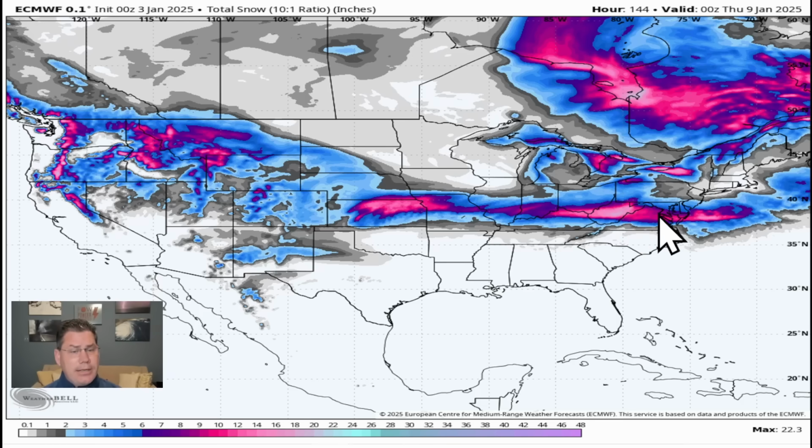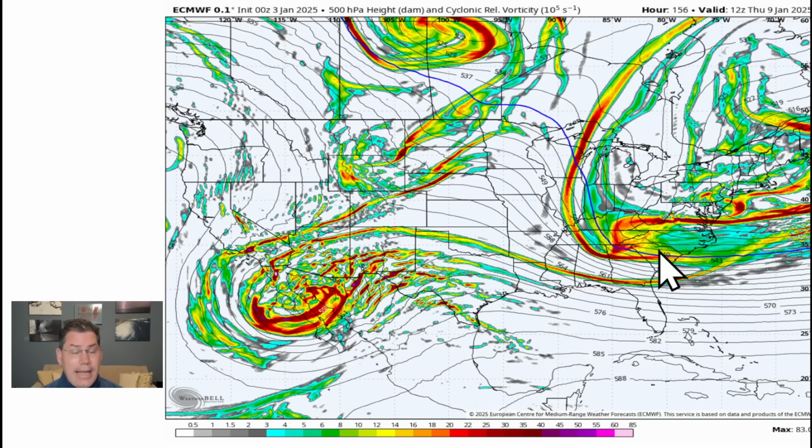That will slingshot into Virginia and eventually end up in portions of Delaware. Say, areas of Philly get some snow, and New Jersey getting a little bit of snow. And that's just the first system. So here's the second system.